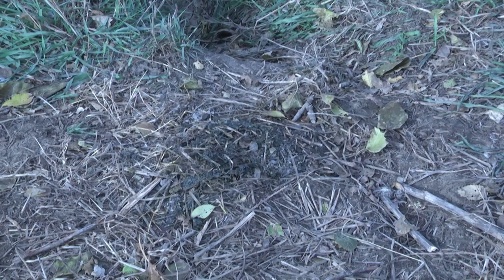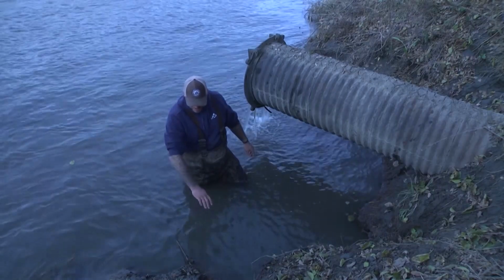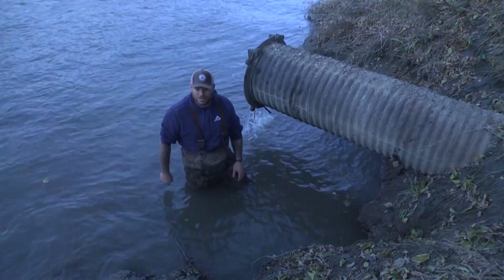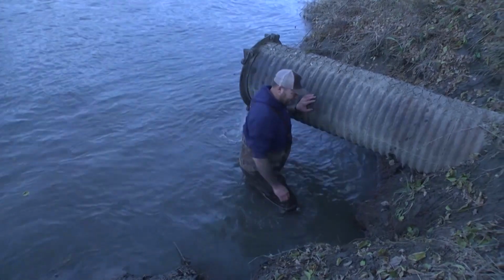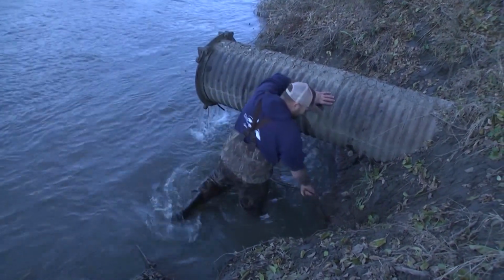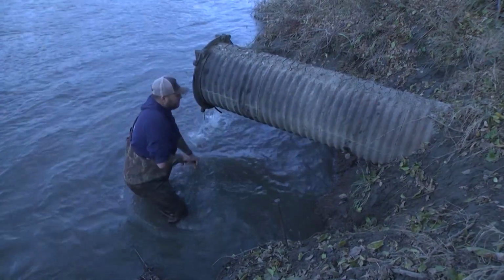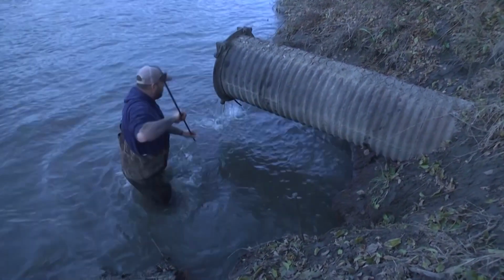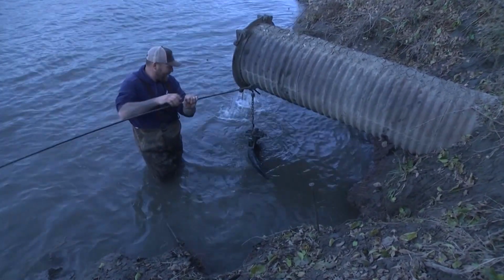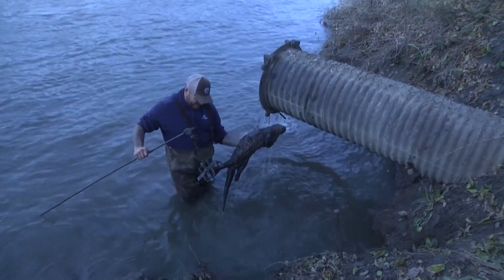We got the sliders not there, so we got something down in the end of this trap still here, but I got tracks. I can see the otter tracks. They're climbing in and out all over the place. Let's see if we got him. Fingers crossed. We got something. Hey! Back foot. We got him. And that's a good size otter.